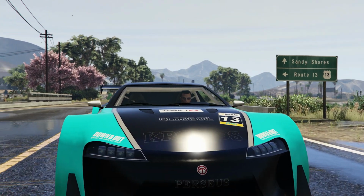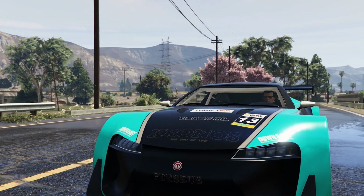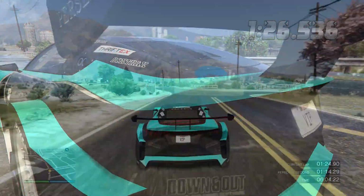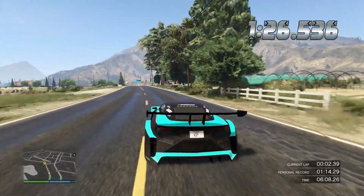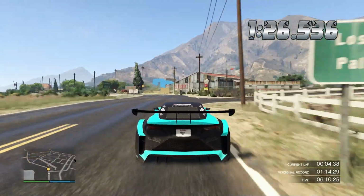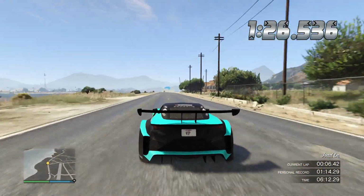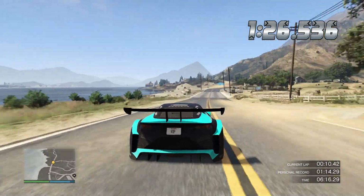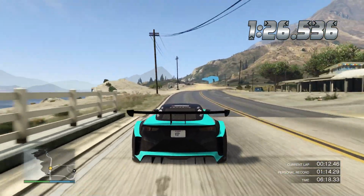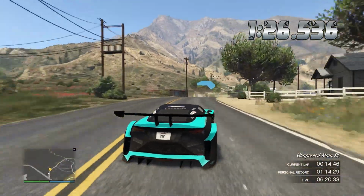Welcome to Grapeseed Circuit, where we'll test the acceleration, handling, and braking of the ETR1. The first thing you're going to notice is the grip is everything you'd expect it to be. Still, the car isn't on rails. It will break loose if pushed to the ceiling, and that stiff suspension doesn't like to be shaken up too hard. So it's best to keep the wheels planted if you can.